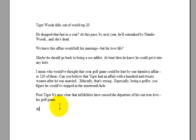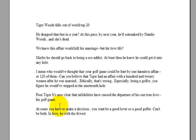Now let's go. At some point you have to make a decision. Do you want to be a good golfer? Let's use some dialogue chopping here. You want to be a good lover? Want to be a good lover or a good golfer? Can't be both, right? Because they're opposites. That's what we're working on. Can't be both in love. He with the fewest strokes is not declared the champion. That could be better.